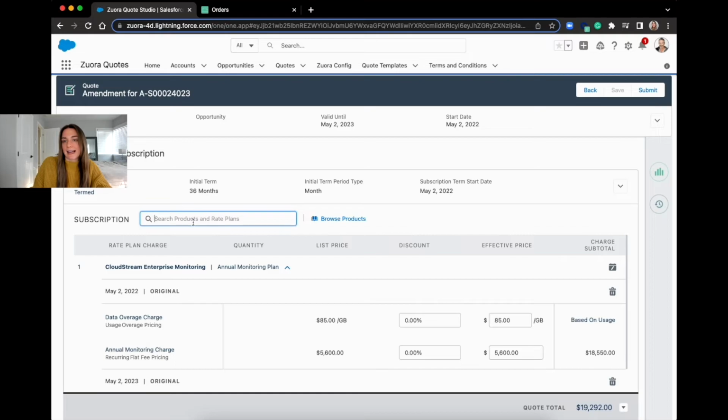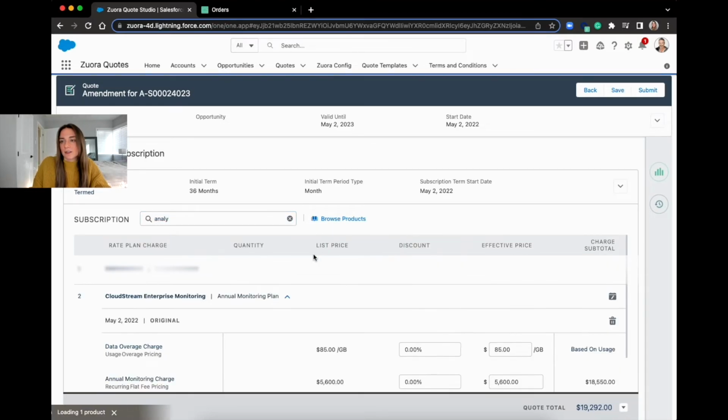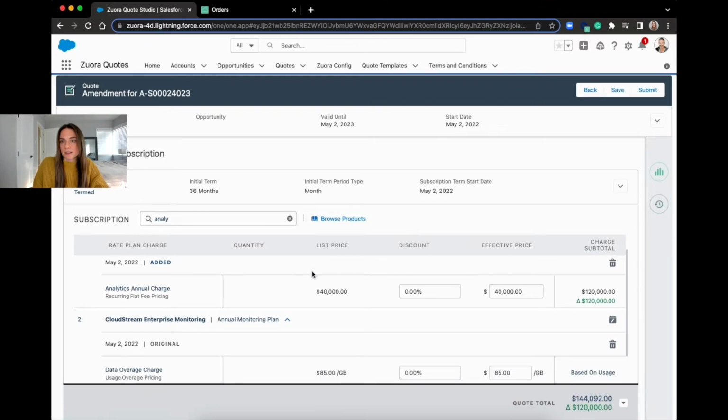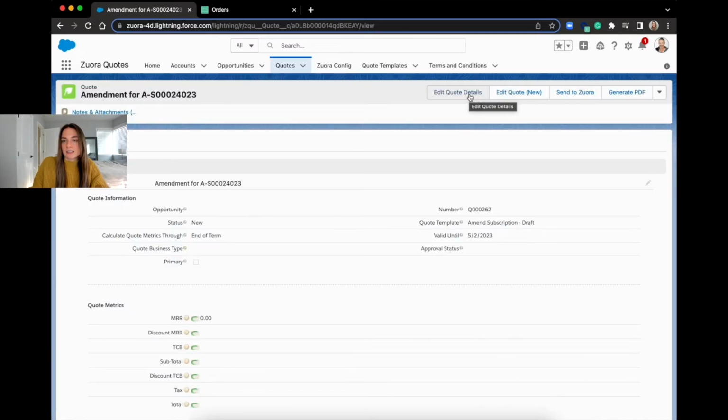I can quickly add the analytics package. And this time I'll see a delta icon as the price updates to show me the change from the original subscription. Same as before, I'll submit the quote, approve the quote, then send it to Zuora.